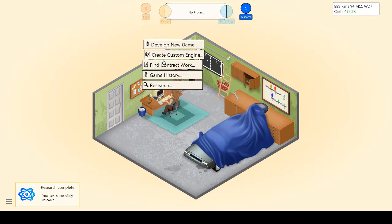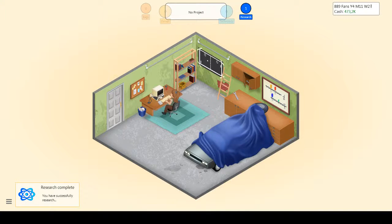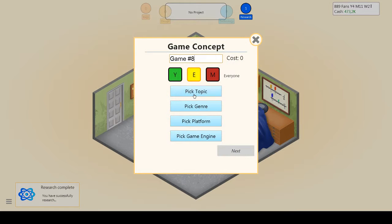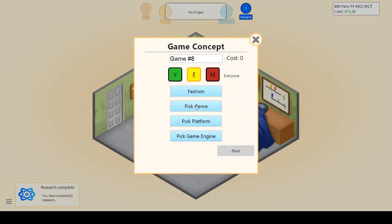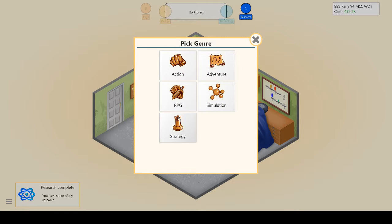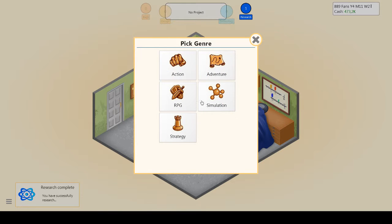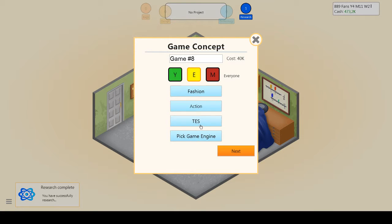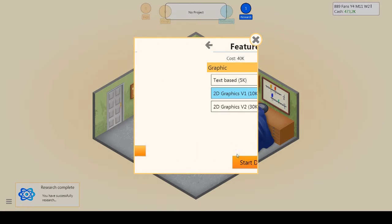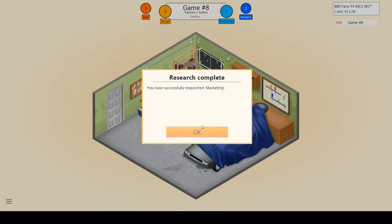So let's make a new game. Actually, we have so much cash. Oh, we can't. Yeah, I need to make games. Pick a topic. We'll make a fashion simulator, I guess. I mean, what else could you do with fashion? Fashion action game on the NES. And then our engine. Let's try to make a fashion action game, as stupid as it sounds.